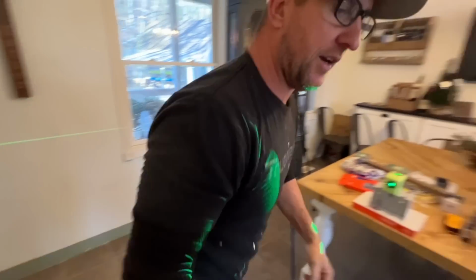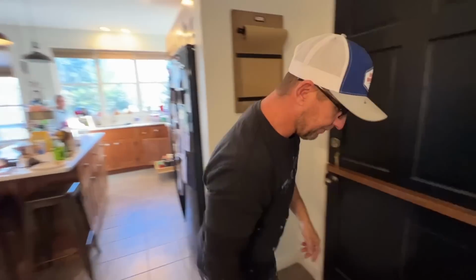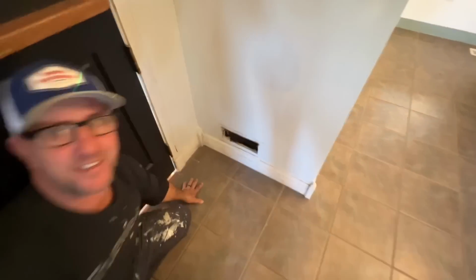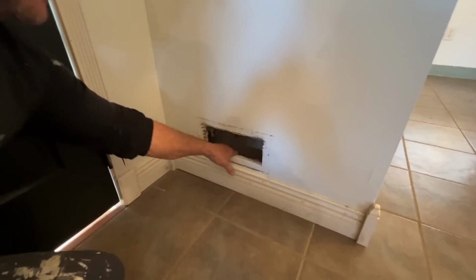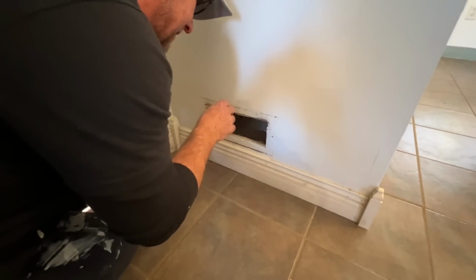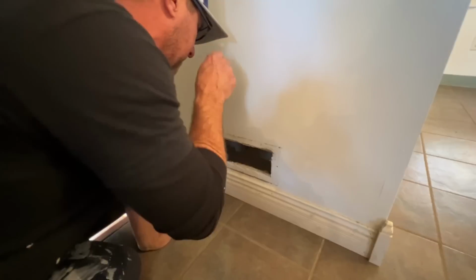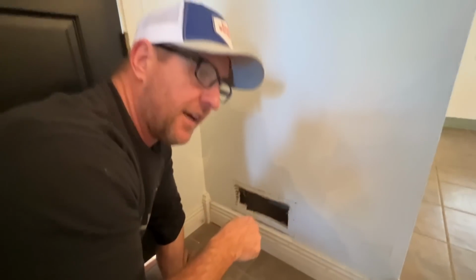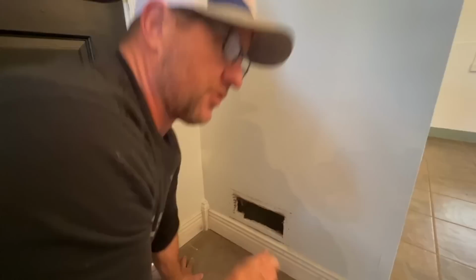Oh, you know why I know that nothing's there? Look at this. I bet you didn't even know this was here. Did you know this thing was here? No. Exactly. Neither did I, because it's always behind the door. This is a return for the AC. And if you look down there, you can see the box and the line for the AC. So I'm going to show you where that is downstairs. Come with me, Steph.